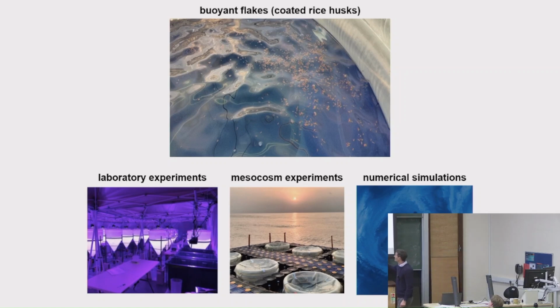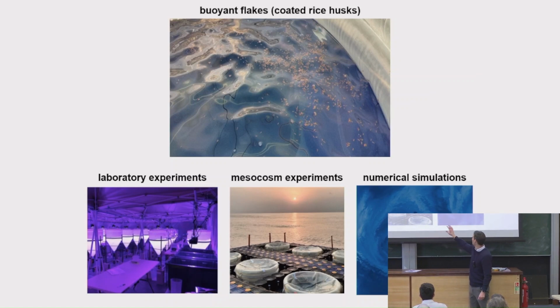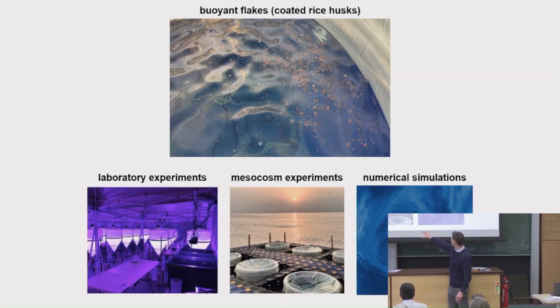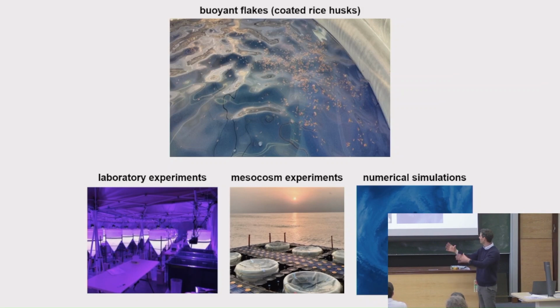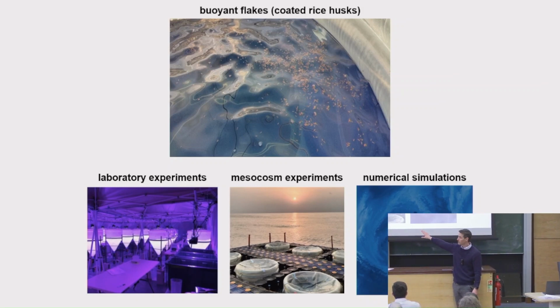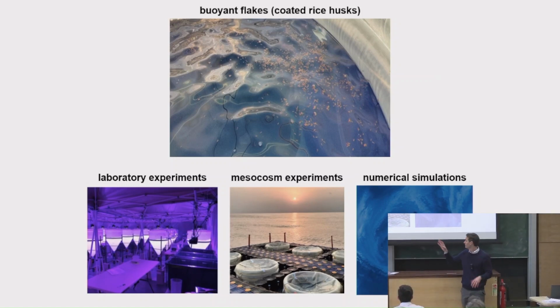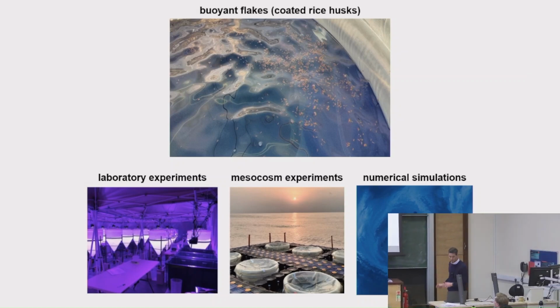We're approaching this using lab experiments, mostly done at the University of Southern California. Actually, these are kind of like field experiments. These tanks that we call mesocosms are essentially big, deep bags that mimic what's happening in the natural ocean, but in a controlled environment where we can study this very closely. And finally, the group here is using numerical simulations to link these together and also expand out to global scales, to say what's going to happen globally, given what we learn in the lab and the mesocosms.